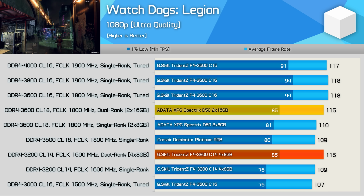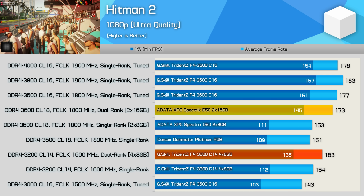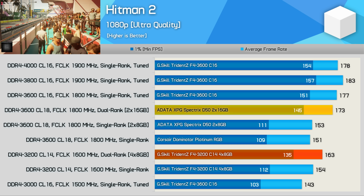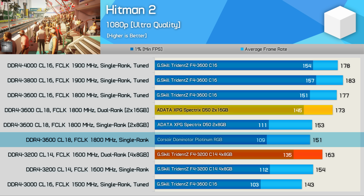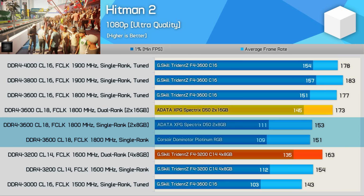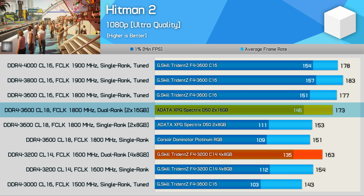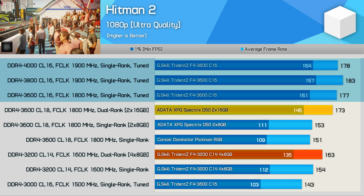As seen earlier, Hitman 2 is very memory and CPU intensive, and here tuning up your memory can make quite a big difference. Though again, that will only be the case when performance is CPU limited. Here we're seeing that performance using the stock DDR4 3600CL18 kits, like the Corsair Dominator Platinum RGB or Spectrix D50, in a single rank configuration, is pretty horrible relative to what we see with the dual rank or manually tuned configurations. Quite shockingly, we're looking at around a 23% reduction in 1% low performance.